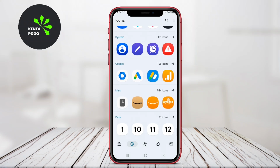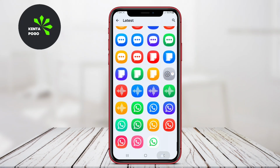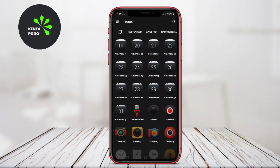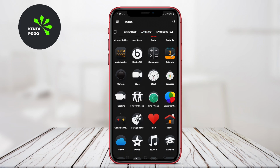Today, we're diving into 3 fantastic icon packs: 1.7, Darkonis, and Flixy. Each of these packs offers a unique style and a plethora of icons to customize your home screen. Let's explore what makes each one special.